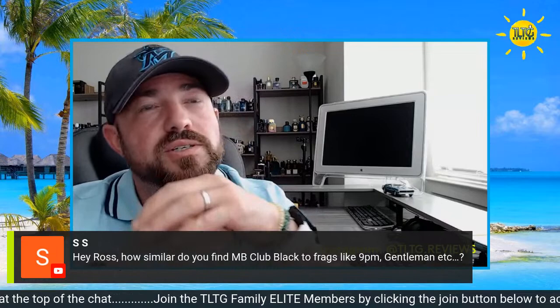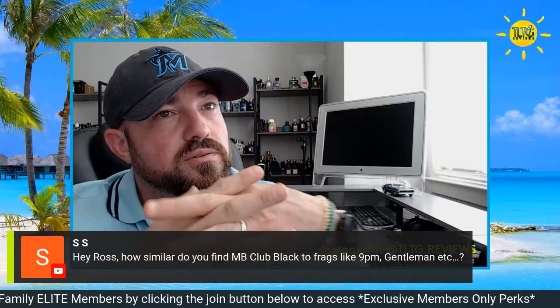How similar do you find Club Black? 9 p.m.? Not all that much. Gentlemen, not all that much. Club Black is closer to something like This Is Him from Zadig and Voltaire. Think vanilla, smoke, and amber. Incense and amber. Anything that's smoky vanilla and amber is typically going to be in the same family as Club Black. Not those. Not Gentlemen and 9 p.m.